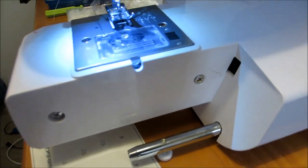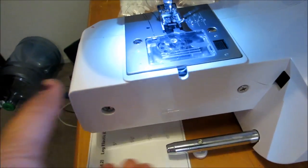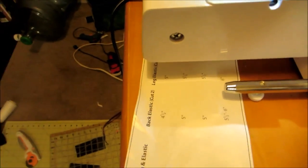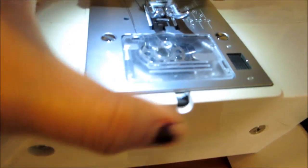And I'm really annoyed that my sewing machine, I can't find the little compartment connector on this, and I don't know where I put my extension table either, so I have to sew in this tiny little space right here, which can be a little bit inconvenient.